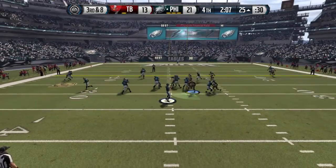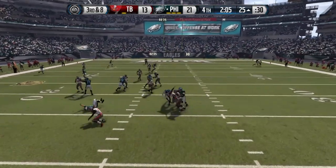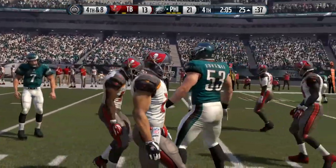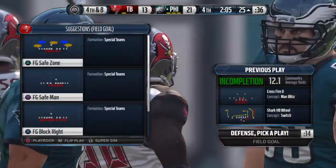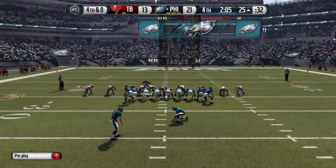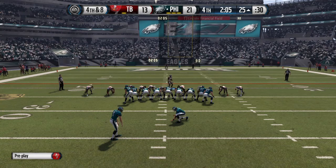Bradford's back in shotgun formation. Got hit on release. The defense did a very good job there on third and long. They got the incomplete pass, but it's the work they did on first and second down. They made it tough on the offense, so third long, everything goes to the advantage of the defense.